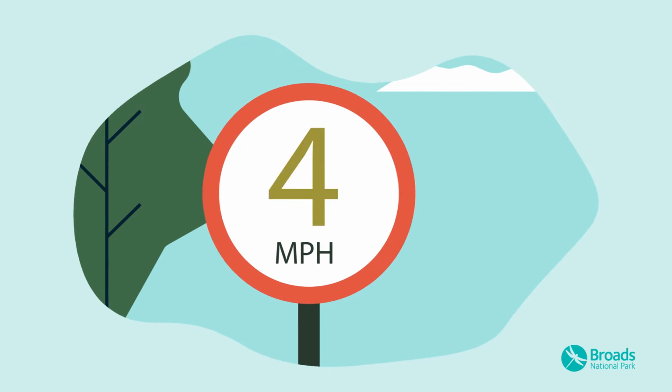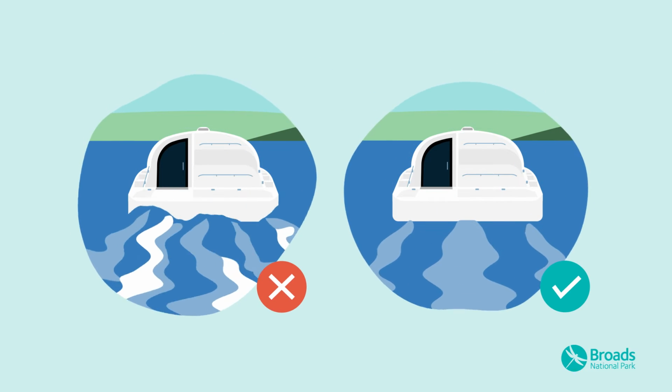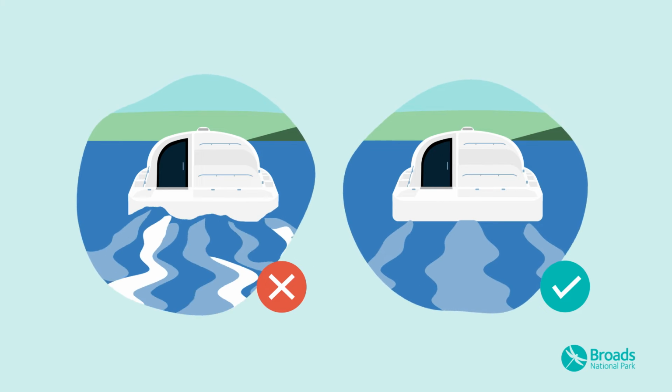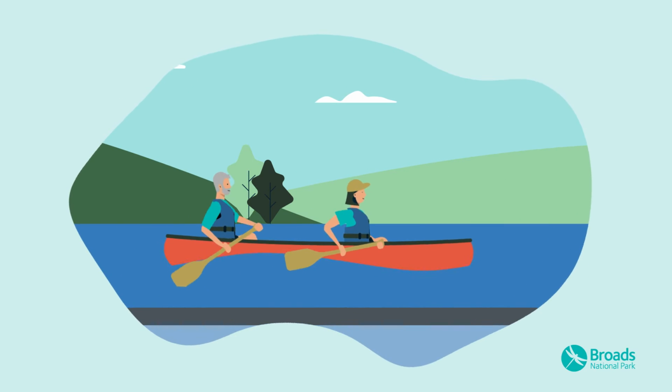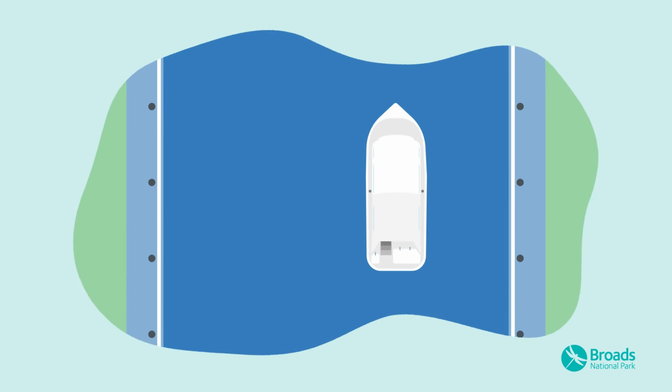Slow down and relax. Please observe the speed limits on the water. If there are waves behind your boat, you're going too fast. These waves can erode the riverbanks, disturb wildlife, and rock or even capsize smaller boats such as canoes or paddleboards.